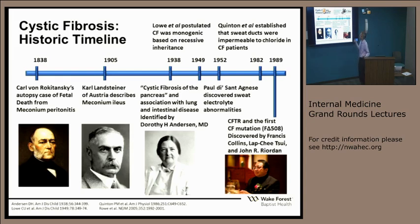From that time, 1938 to 1989, there was relatively rapid progression in understanding cystic fibrosis. It was found that cystic fibrosis was a monogenetic recessive inheritance. In 1949, 1952, it was found that that protein regulated chloride secretion. And then in 1989, the CFTR gene was fully sequenced, and we identified the first major mutation in cystic fibrosis, the F delta 508 mutation, which is the most common mutation in cystic fibrosis.